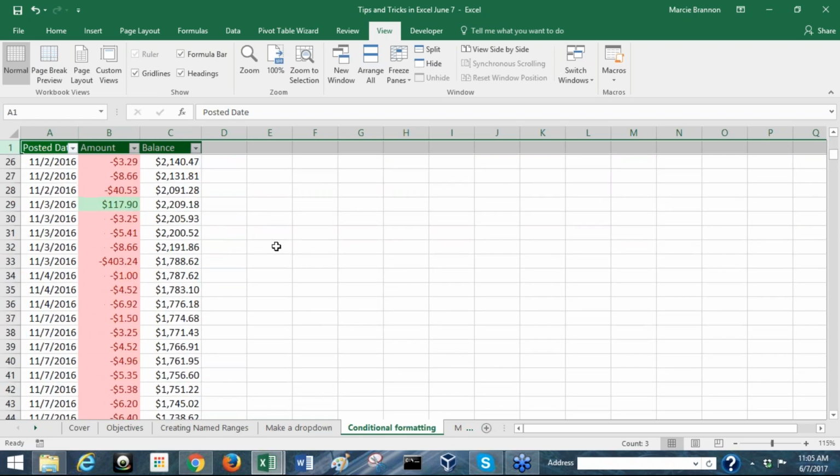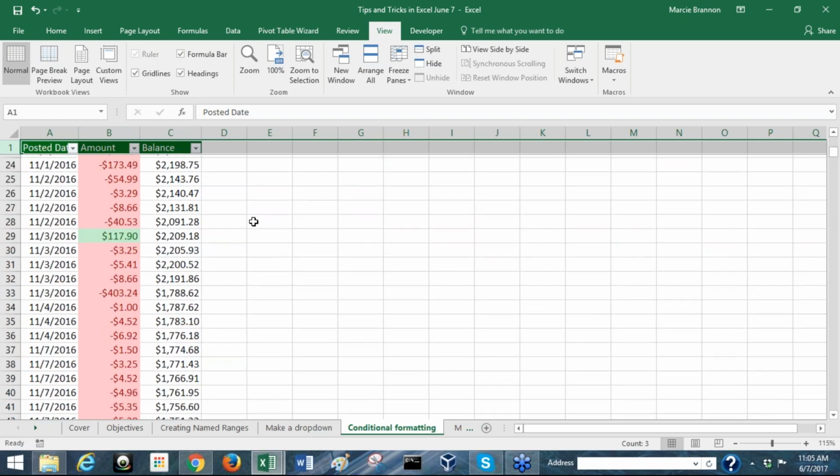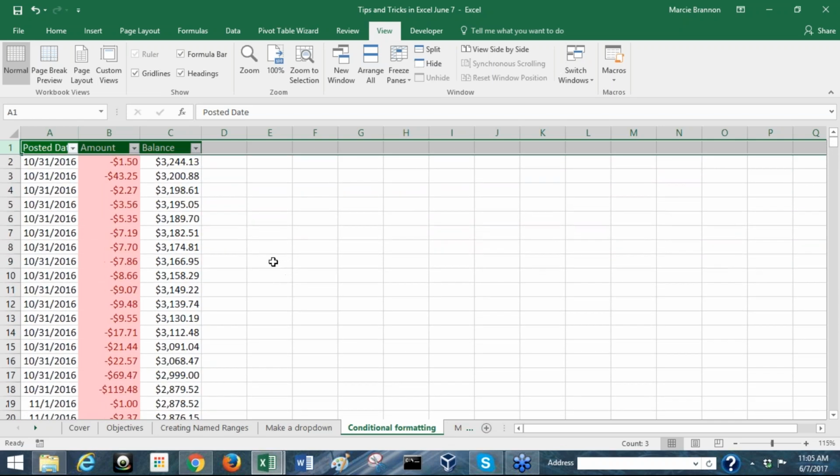And this is pretty self-explanatory. This is the date, amount, balance, what have you. But if this was a lot of data, it was hard to remember what was what. If you freeze your top row, that can be very helpful. So a couple of little tips there.